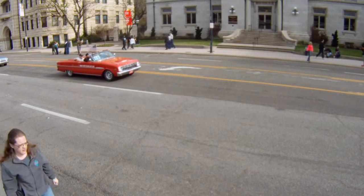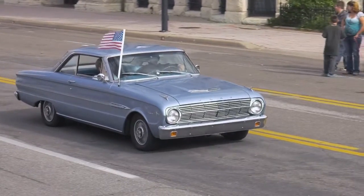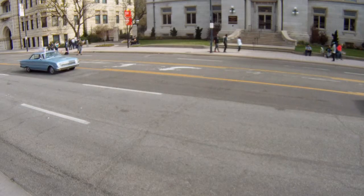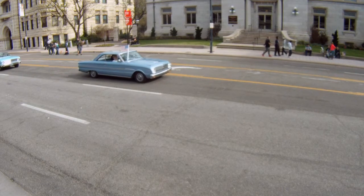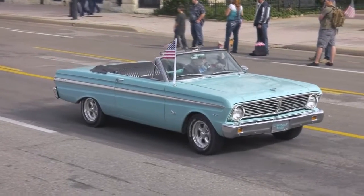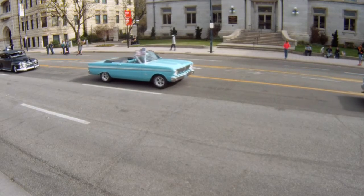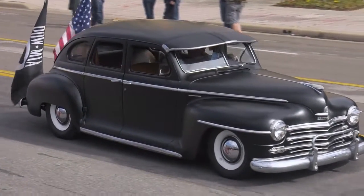In the 1956 light blue. No, that's not the convertible. Which one am I looking at? Oh no, the blue hardtop is driven by Tim and Diane Sutherland. The light blue convertible, that is a lovely shade of blue, is driven by Cliff McKay. He is a Navy veteran. Thank you for your service. And in the 47 Plymouth, that is a beautiful car. I would look good in that car. That's a bit low.